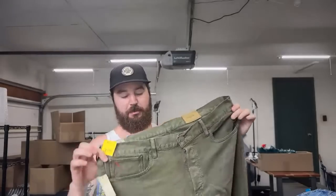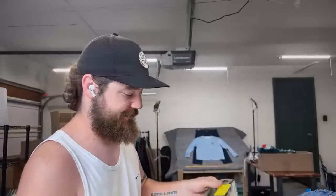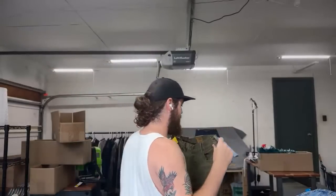But the nice thing about Polo Ralph Lauren new with tags is it sells just really fast for me and for really good sales prices. I saw some sales of $75 to $85 for that specific model. I don't know what I'll end up listing it for when I do the research.